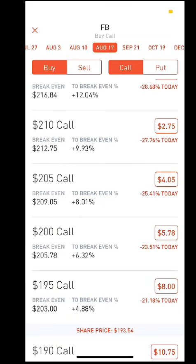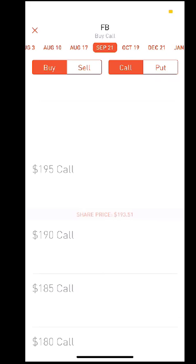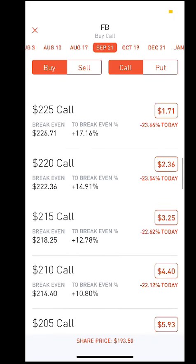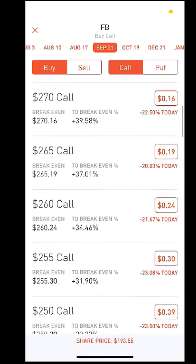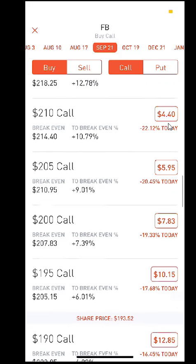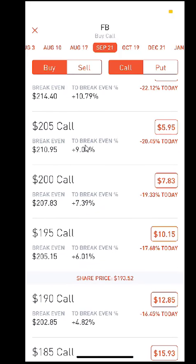So let's just say today is the 3rd, so I'm going to give it a couple of months, and you always want to stay within the money. I know these things are cheap as you go way out of here, but look at this, 39%. The stock has got to move 39% for me to start making any money. Yes, it's only $16 per contract, but the likelihood that Facebook in a month and a half is going to go up 40% is unlikely.